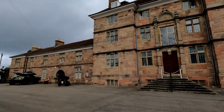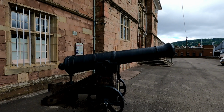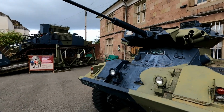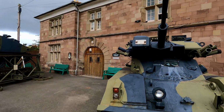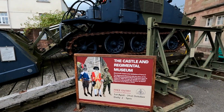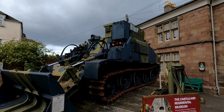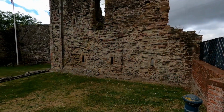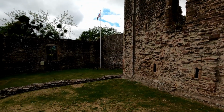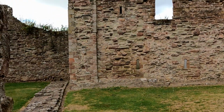First, we view Great Castle House, built in 1673 for the Marquess of Worcester. It is now the home to the Royal Monmouthshire Royal Engineers, with a military museum in an adjacent building. In this locality can be seen the ruins of Monmouth Castle, birthplace of King Henry V. During the Civil War, it was held by both the Royalists and the Roundheads.